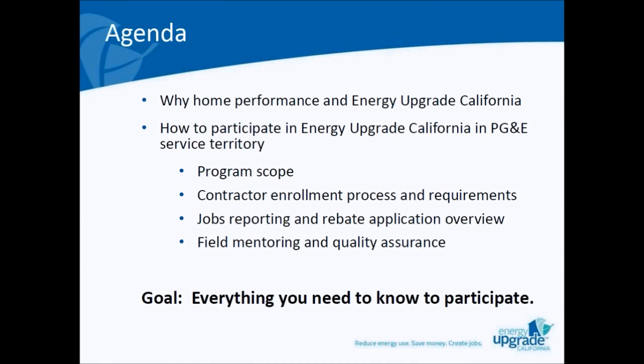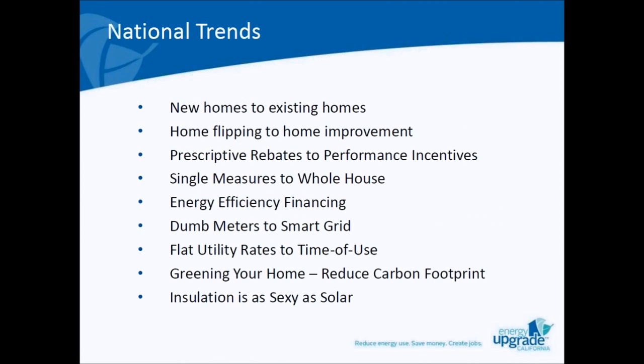So what is the agenda today? We're going to really go into the why get involved in this program. And then the second half, we're going to talk about the how. So how do you get involved? And the goal today is everything that you need to know to participate in this program.